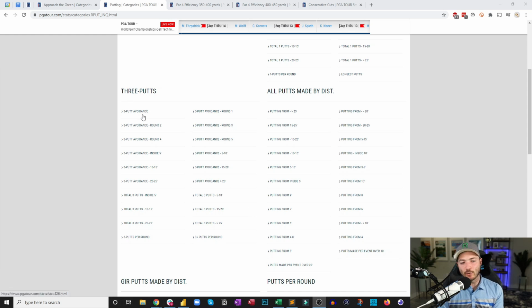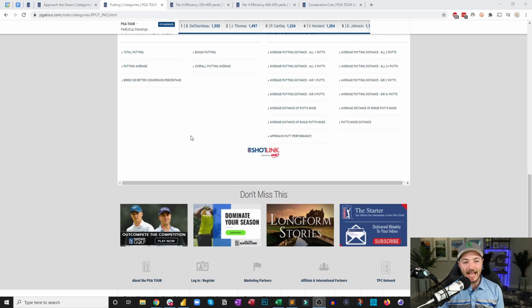3-putt avoidance is a pretty good one on large greens. On large greens, 3-putt avoidance does correlate to some success because that not only passes the model test, but it passes the sniff test. If you're much further away on a large green and you're pulling out a putter, you're more likely to 3-putt, and being able to avoid that situation is valuable. So that is a good stat as well.